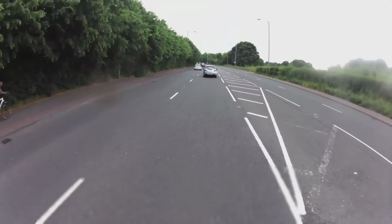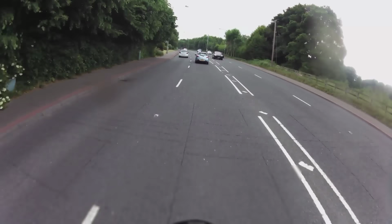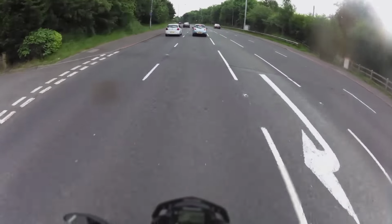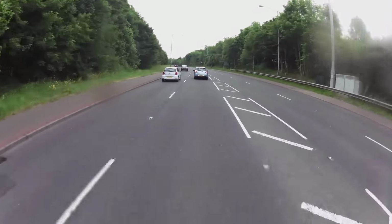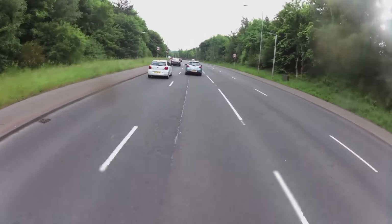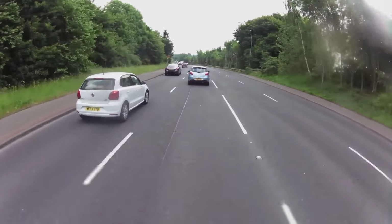It's great to have a gear indicator. It has a gear indicator on the dash there, the same as my own bike, although on my own bike it's more obvious, but that's only a matter of getting used to where it is in the dash. But the gear indicator is invaluable. I think every bike should have one. I'm sure now most of them do.